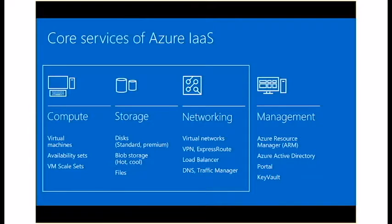And then this is all managed in a couple of different ways. So one is for those that are very comfortable in JSON, Azure Resource Manager is the ability of creating these templatized stamps of creating environments. For those that aren't as comfortable with that, the Azure portal is the next best thing. And I'll be primarily showing some of that today as well for you.